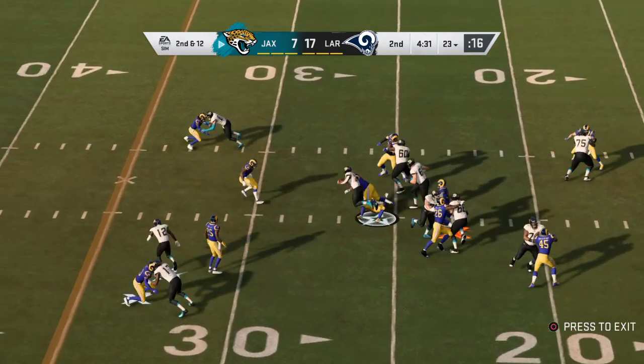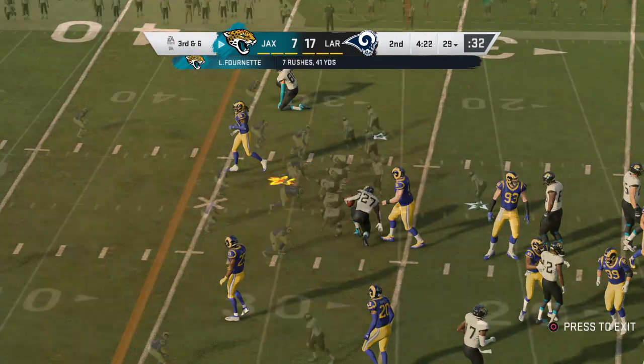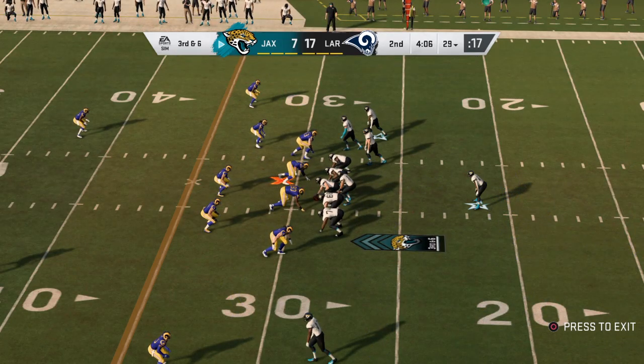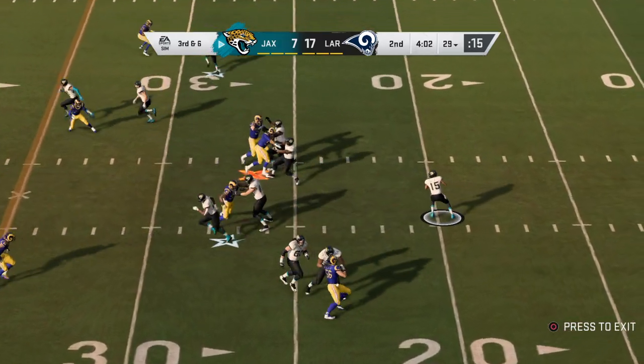On the draw, this is Fournette. So they get half of what they needed. It'll be third and six upcoming. These guys have punted four times already, and they're staring at a fifth, barring a conversion here on third down.